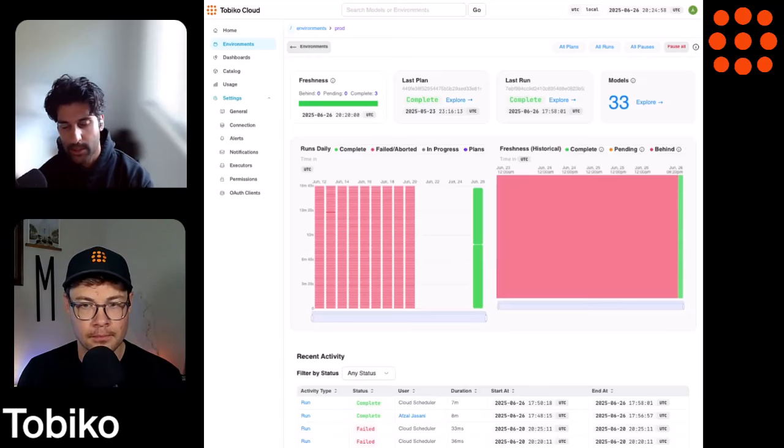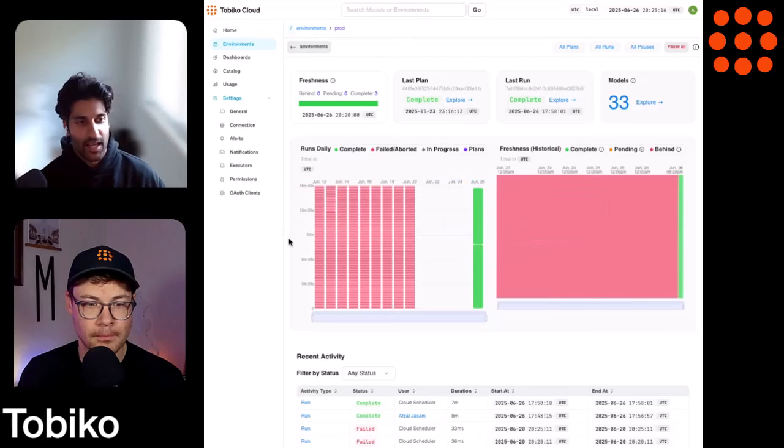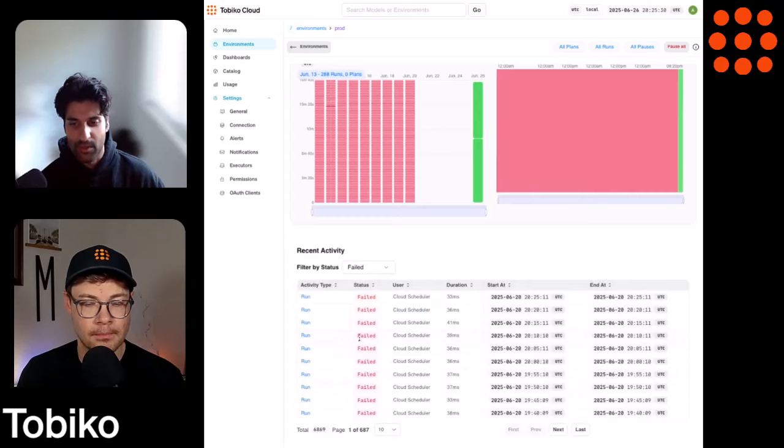What's again really nice about this is, we want to make sure that even when things are going right, you log in here, you spend maybe a minute or two, and you go on with your day, see the green check marks, see the freshness here. We want that same experience to happen when things go wrong too. You come in here, you spend 1 or 2 minutes, you see some red, you pinpoint the exact error, and then you fix it and move on with your day.